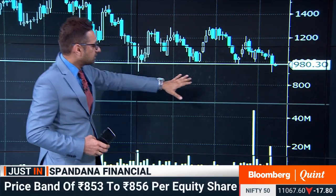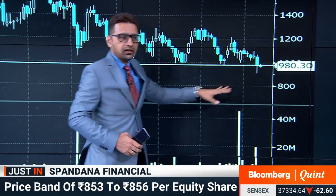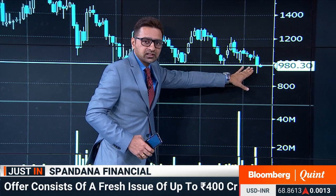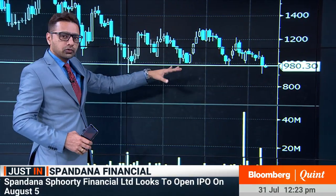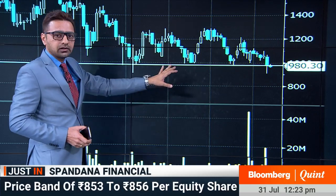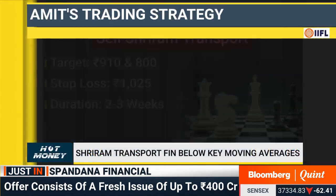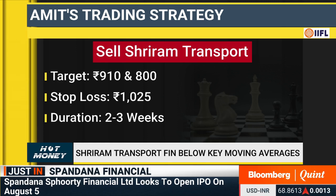On the same lines, the stock has recently breached this level, and my sense is it has already shown the initial signs of breaking down. It has already broken down. Again, with some good results, it has retested those levels. But my sense is the result is not going to save the stock and not going to change the overall trend which has been there for some time now. So I would look to short the stock. I would look to have a short view on the stock.